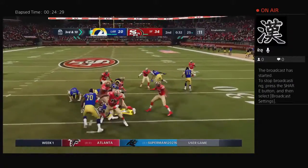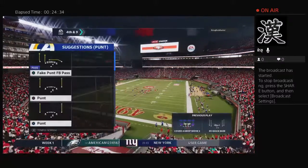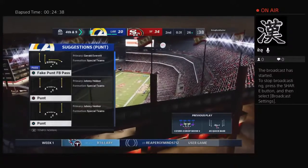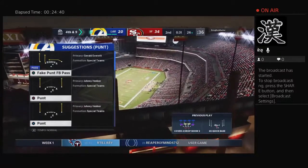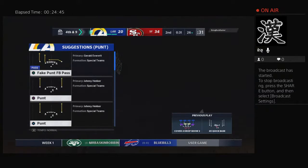One more time, they'll keep it on the ground. And this will not get close to the 1st down marker as he's brought down at the 26. Now the Niners going to signal for their 3rd and final timeout as they'll stop it with a little over 30 seconds to go in the first half of play.